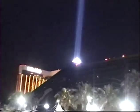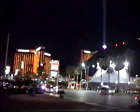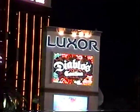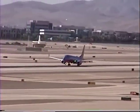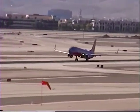But Luxor, a lot of these casinos have a theme. Luxor. I like the Egyptian theme. Oh, at night it takes on a different complexion. That's what's kind of fun about the city, that it's different. Well, this is the next day.